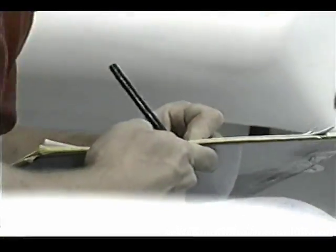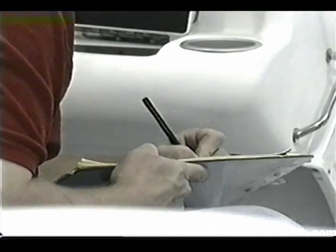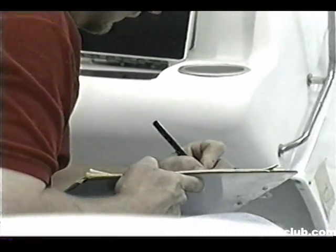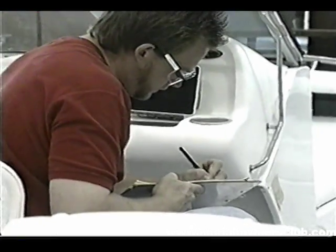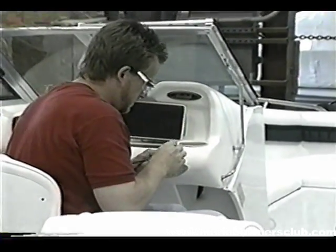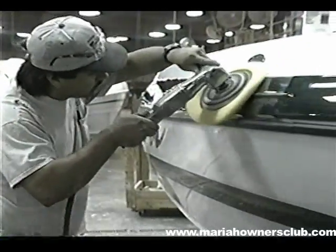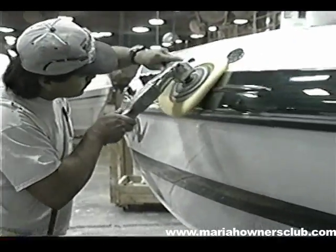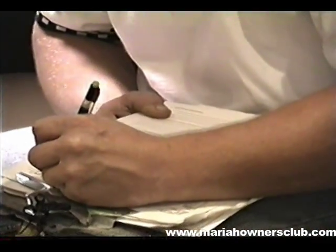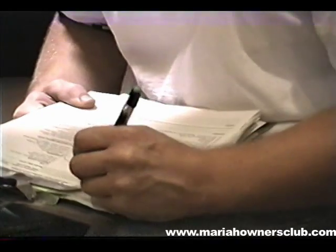The inspector goes through a checklist to make sure that every component is in operating condition and that the boat at this point is delivery clean. If the boat has any imperfections at all, it is at this point corrected by extremely qualified touch-up personnel and technicians. The original inspection is then checked by another inspection that is performed. Once the boat passes this inspection process, it is now ready for our shrink wrapping and loading phase.